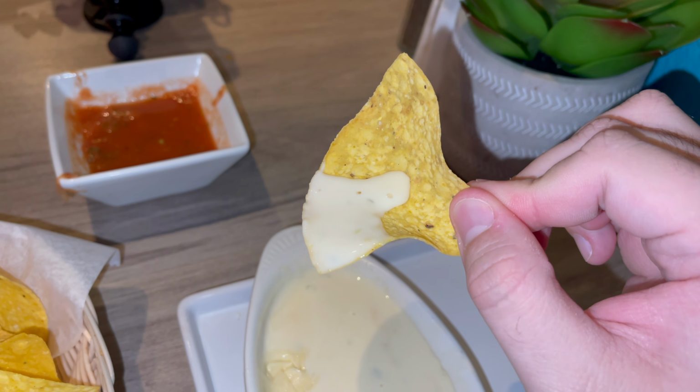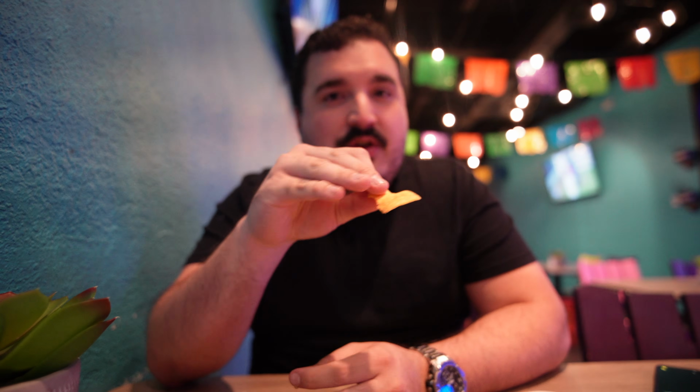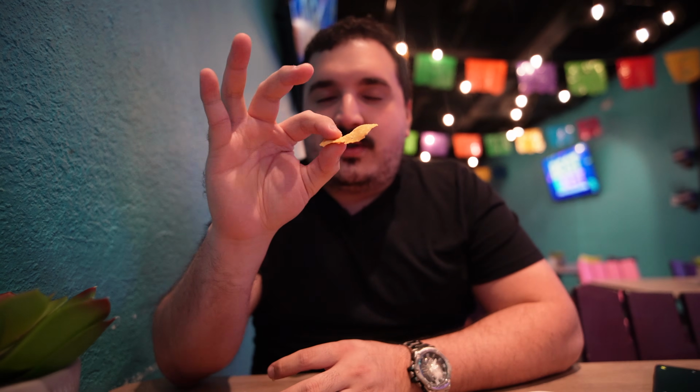Let's go ahead and try this out. It's really good as well. That is genuinely just melted American cheese. That's honestly what it tastes like. It's not actual pure cheese like we've seen in some other places, and there's a place that I gotta show you guys that has that. It's amazing. But the flavor in it is really good. It honestly tastes like thick white American. I don't know if that's authentic Mexican, but that's what it tastes like to me. It coats the chips super well.